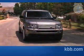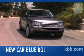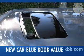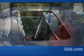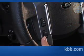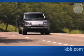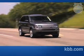To see what consumers are paying for their Range Rover Sports right now, we suggest you check the New Car Blue Book value page. As for resale, the Range Rover Sport holds value on par with the Cayenne and FX, but well below the 5-year values of the BMW X5. And that's our comprehensive Kelley Blue Book review of the Land Rover Range Rover Sport.